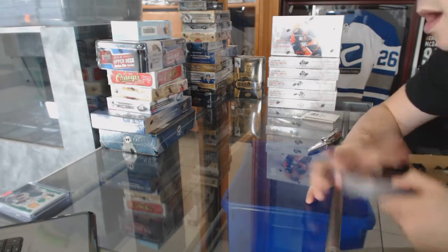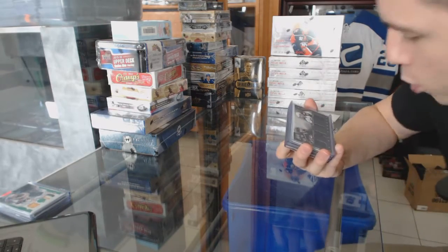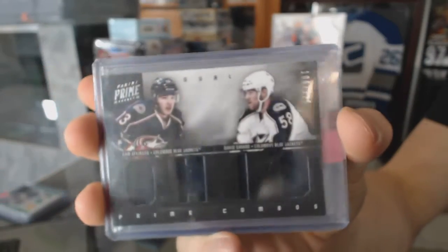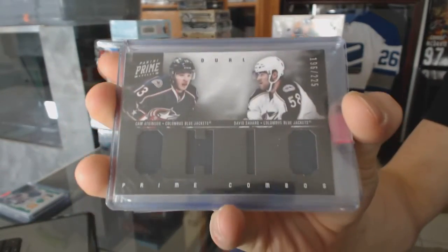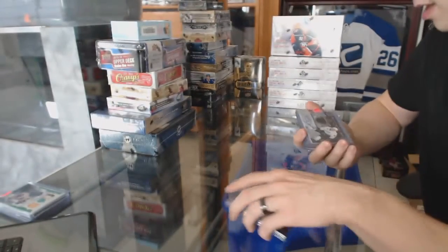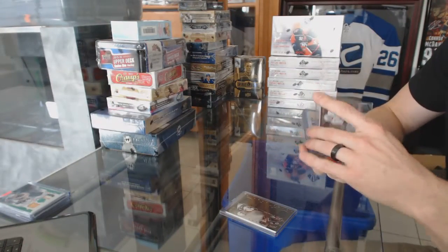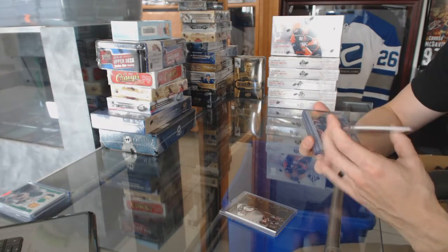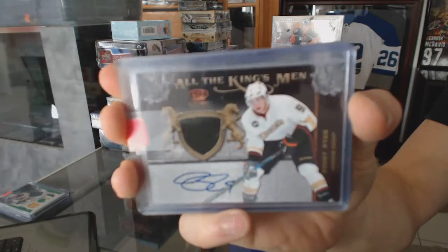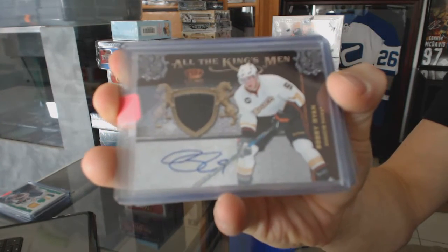Alright, we've got an 11-12 Panini Prime Dual Player Quad Jersey, numbered to 225 for the Columbus Blue Jackets, Cam Atkinson and David Savard. We've got an 11-12 Crown Royal All the Kingsmen Jersey and Autograph, numbered to 100 for the Anaheim Ducks, Bobby Ryan.